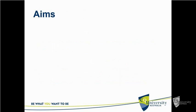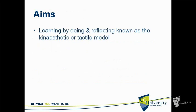The aims overall of the unit, they're fairly straightforward. We're going to try and learn by doing and reflecting. You're doing stuff, you're working, and you're doing a few bits in the course. And then you're going to reflect on what you've learned. What did you do right, what did you do wrong? And what are you going to do in the future to improve yourself? This looking and reflecting on your own experience has got an educational name called the kinesthetic or tactile model.